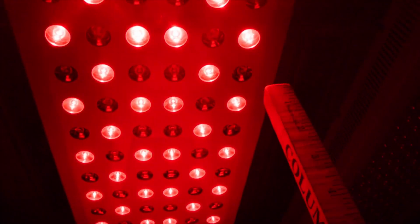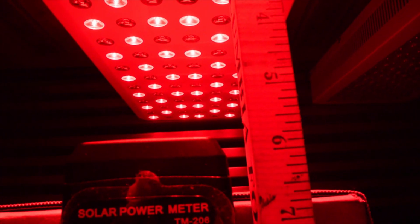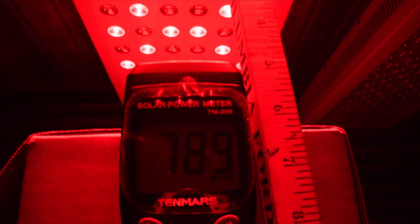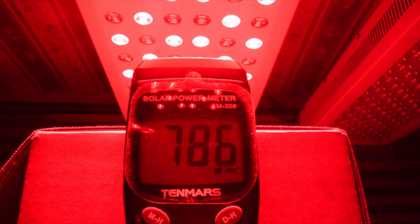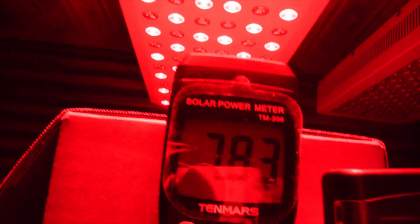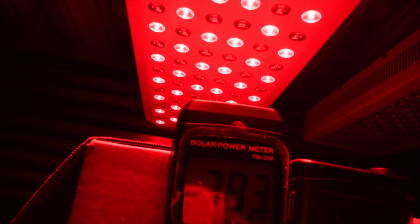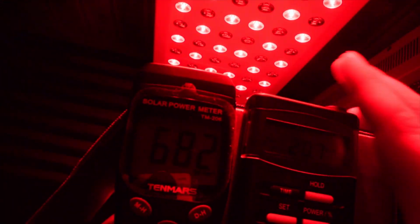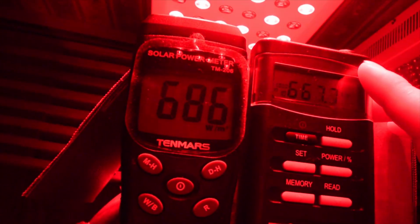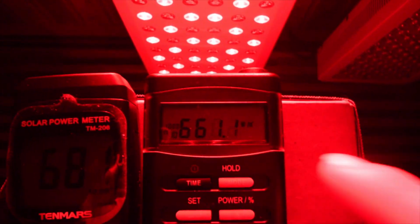Just going to grab the measurement so you can see, double check the ruler. Still at 6 inches. Alright. So we're at 786 on the solar power meter. Let's get the other solar power meter up here too. So this one's reading a little lower.